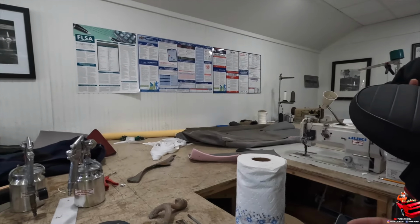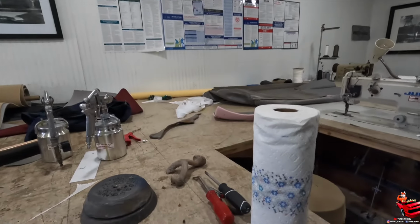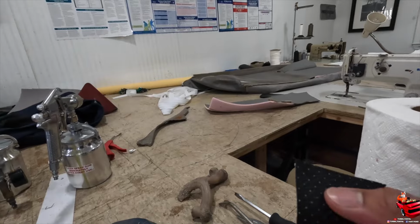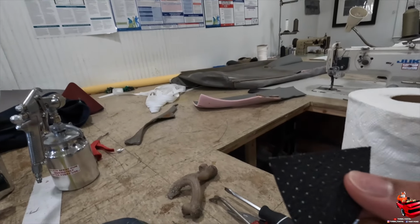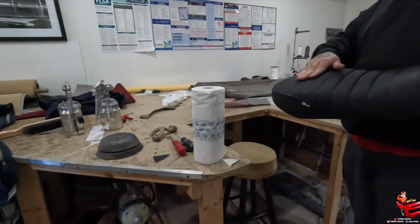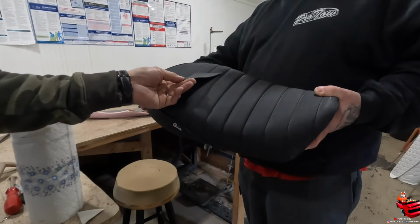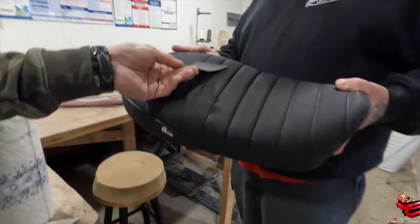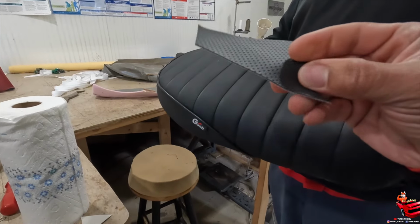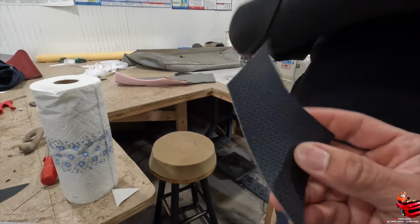It don't go all the way through. Oh, okay. So they're saying they got some with this same look, but the holes don't go all the way through, guys. So what I'm thinking is that on the top and just regular on the side. And then can you do this in a yellow piping? And then yellow stitching? Yeah, no problem.